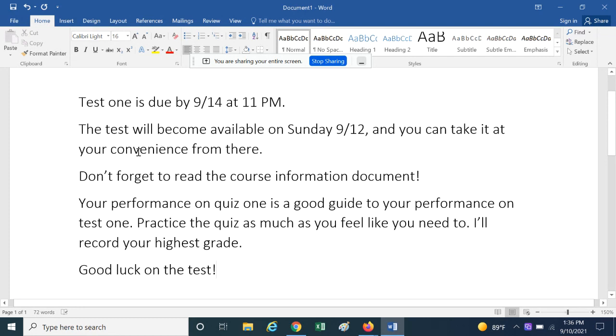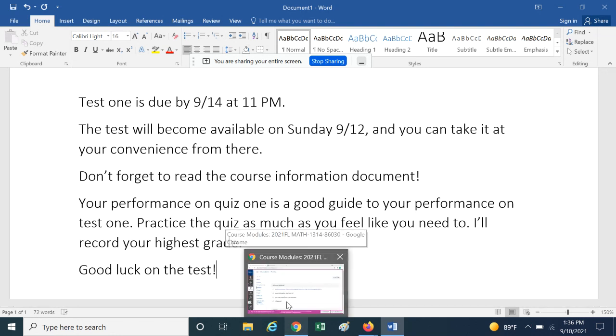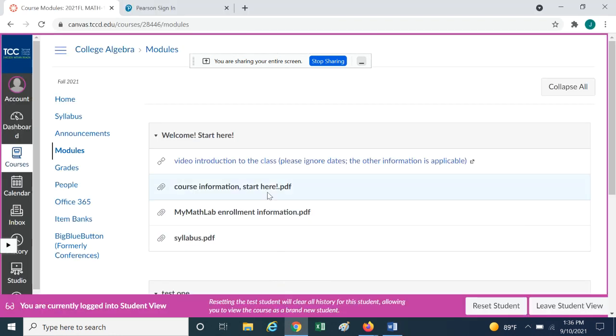And don't forget to read the course information document. I've been getting a lot of questions from the class that are answered in the course information document. And I don't mind answering questions, but I did write this for you so that you would have all the information you needed. Okay, so read this course information document. There is information about the test there that you'll want to know about. Okay, so I provided that for you.